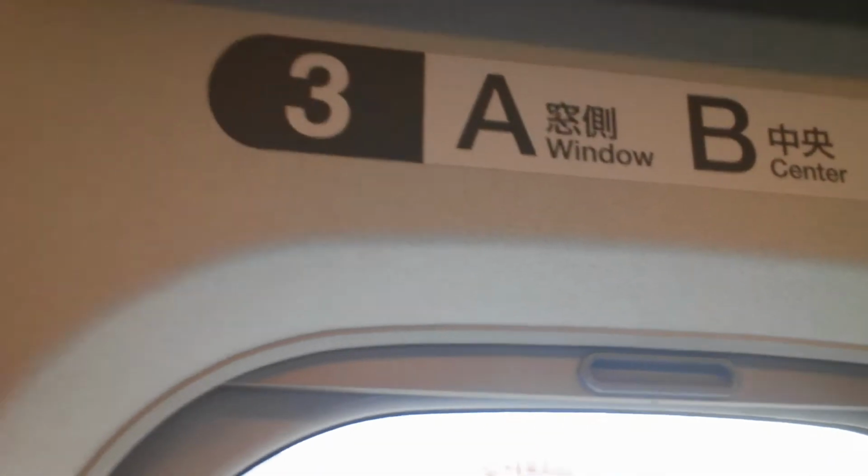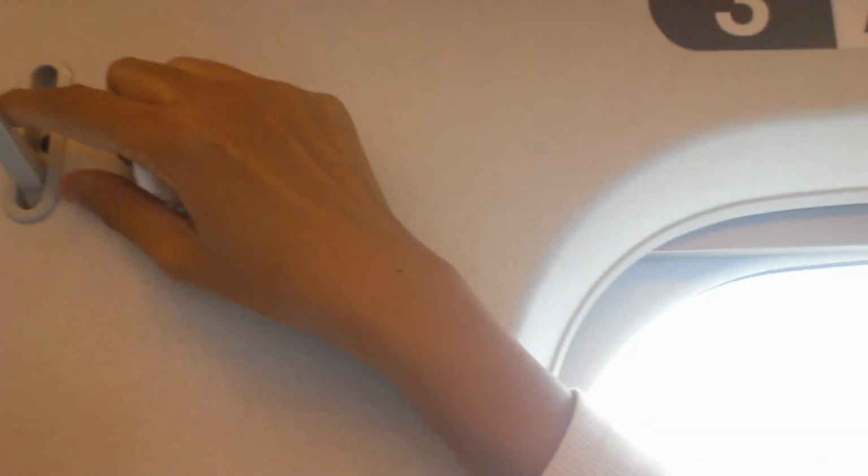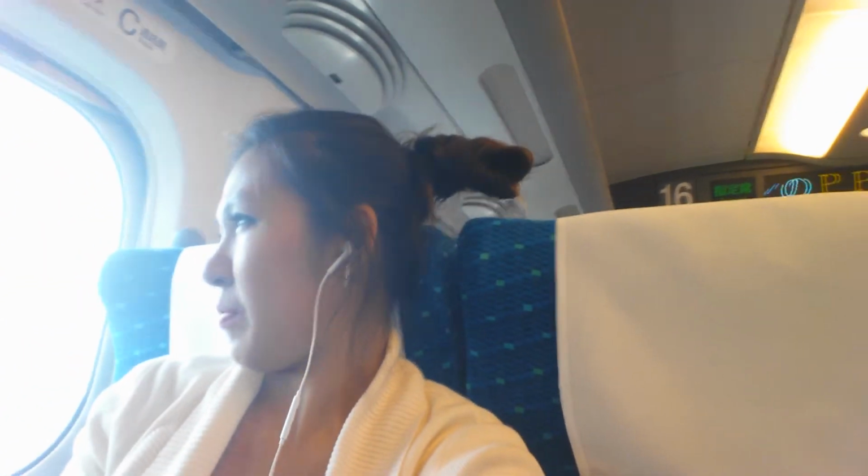Then this one, you see the letters. You can put down the blinds just like in an airplane. And this one, you just press, and it's a bag hanger or a cap hanger. Really pretty cool. There are a lot of things here in Japan that we didn't even think about, but they did think about.